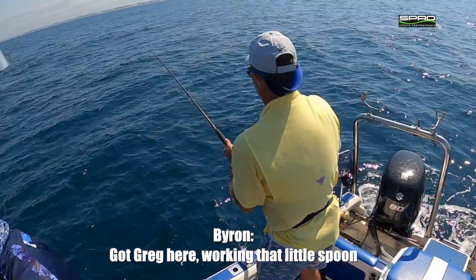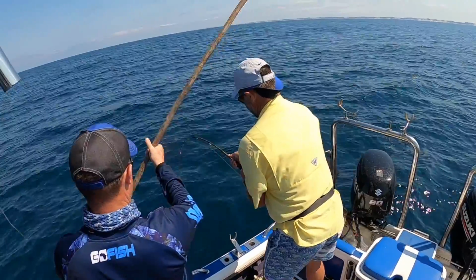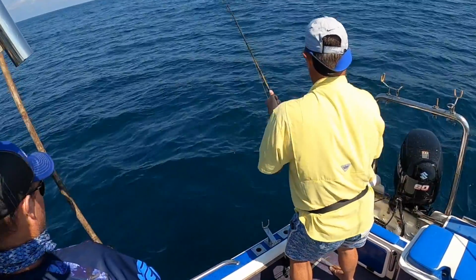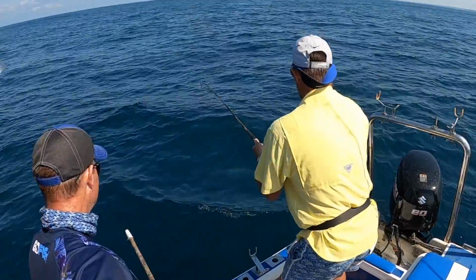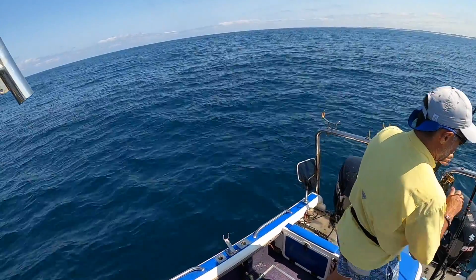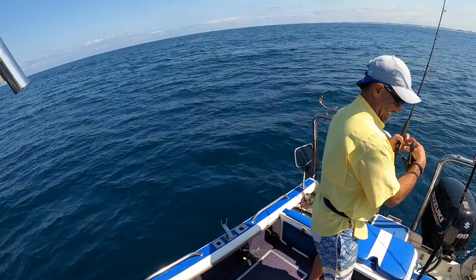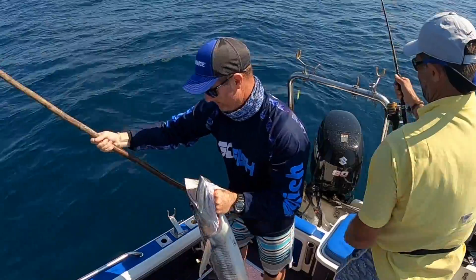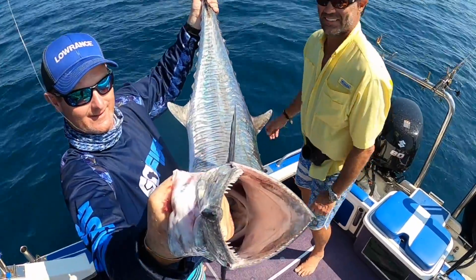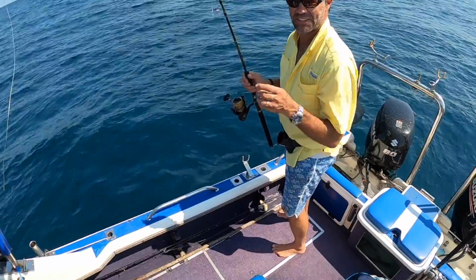But Greg, yeah, I've had a little working that little spoon. He's got a Couta on. Nice Couta bream, Daddy. Nice Couta, yeah. Nice fish, eh? Nice fish. Well done, Greg. Hey, big fish, yeah. Lovely Couta that. Yeah, show them what you got it on, Greg. It's a little lure, small as it is, packs a big punch, eh?